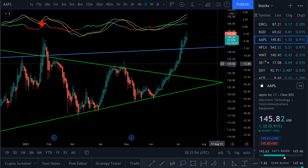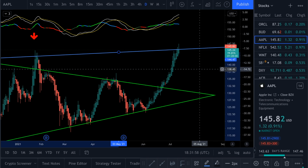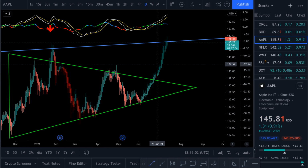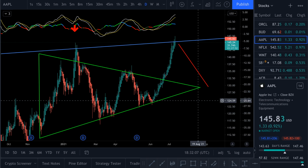So we're going to put this line right here in accordance with the past one. And I would most likely think that Apple is going to fall as well. So we're going to leave that there, and that's pretty much it.